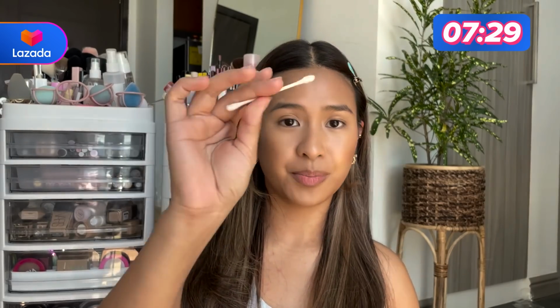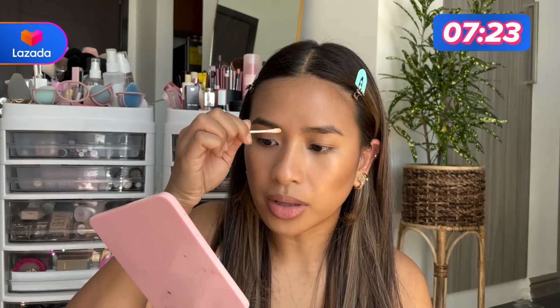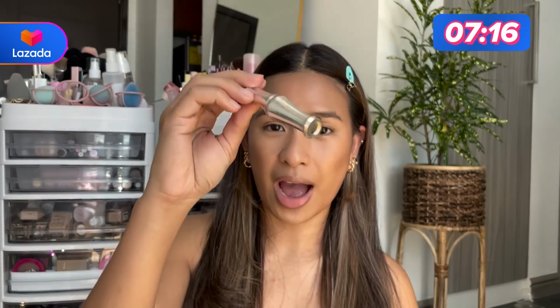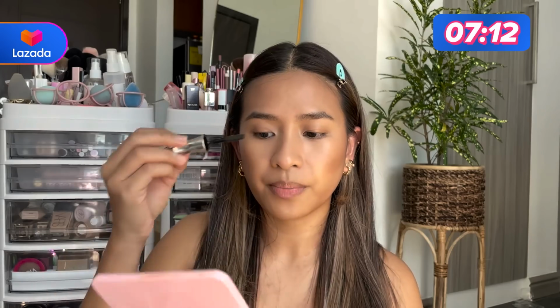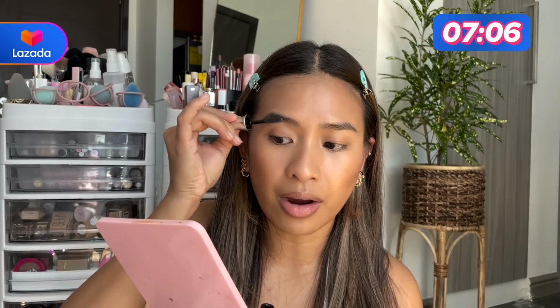Now I'm gonna take a piece of cotton bud and then clean out my brows. I don't want it to look crusty. Speaking of brow gel, I'll be using the Benefit 24-Hour Brow Setter. This is just a clear brow gel. And I love this because this will make your brow hair stay up the entire day.